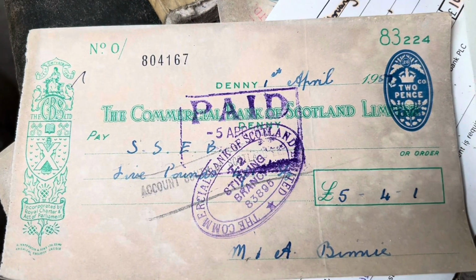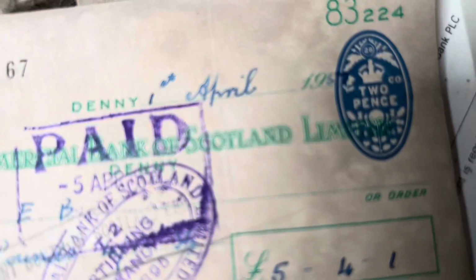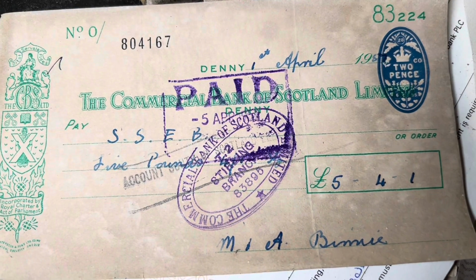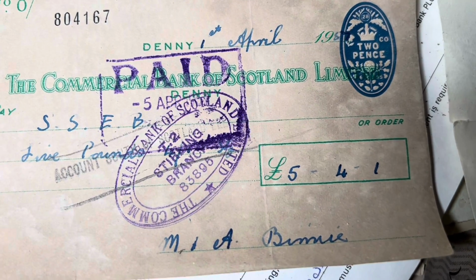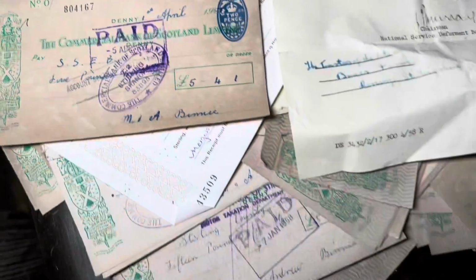Commercial Bank of Scotland Limited. What year is this from? Surely it says the year. 1957. 1st of April 1957. That's a joke. £5, 4 and 1 for M.A. Binney. There's all sorts on there.